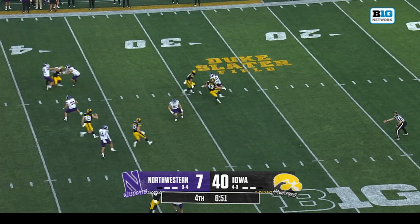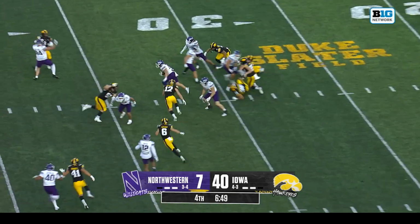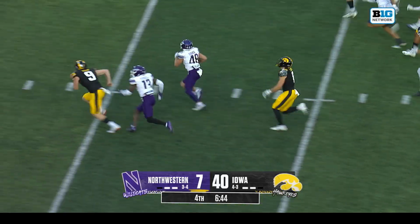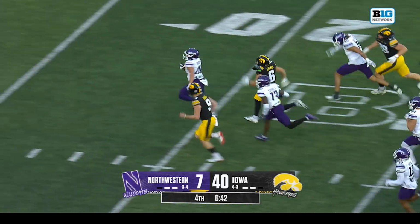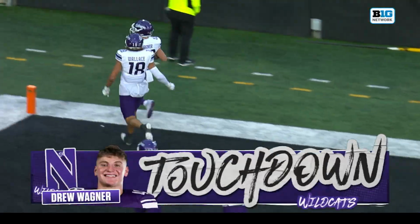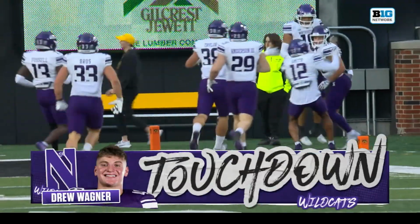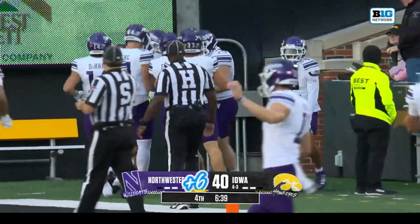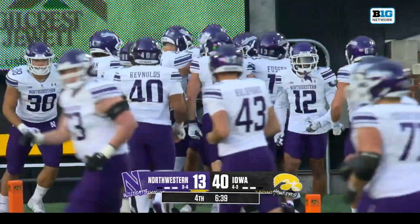Reese Dakin's punt. Return by Drew Wagner. And Wagner with all kinds of real estate. He's past Dakin. And it's a Northwestern touchdown. 72 yards. And punt return touchdowns by both teams today.